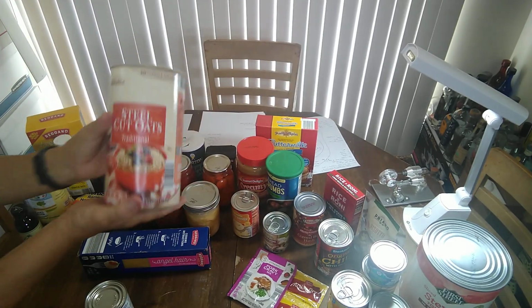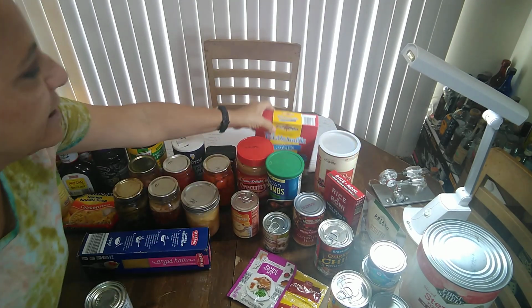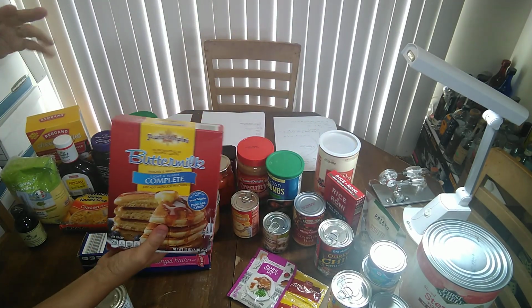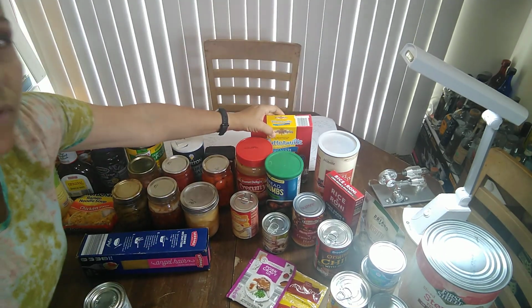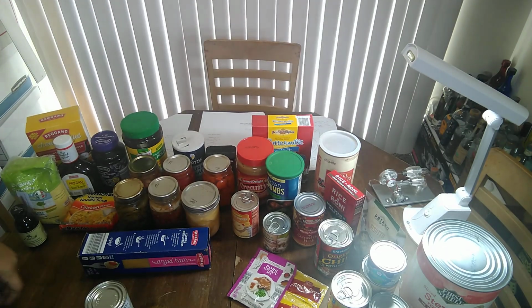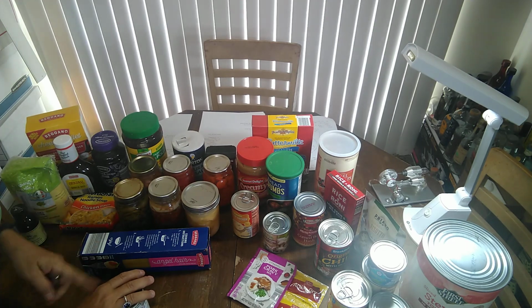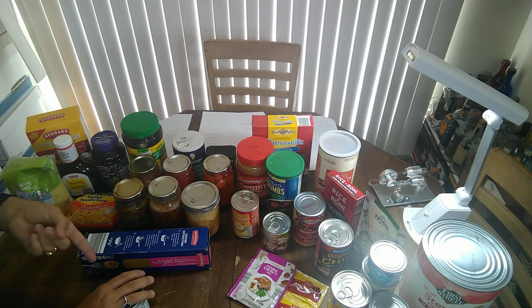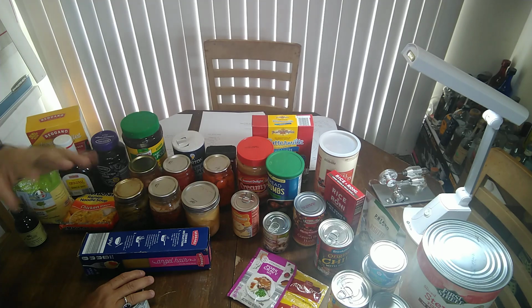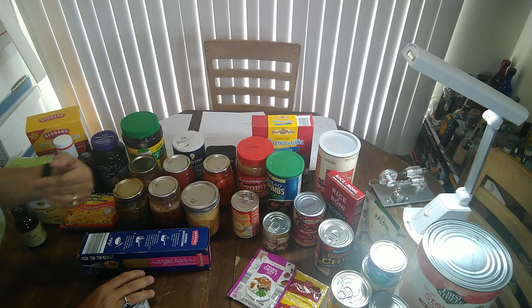For breakfast, steel cut oats or rolled oats, some pancake mix. And the rolled oats and the pancake mix, the flour, the rice, the sugar, I store them all in 5-gallon food grade buckets. So you can get those at any home improvement store. You can get them at Walmart. You can also ask a donut shop or a locally run business if they have any that you can have.